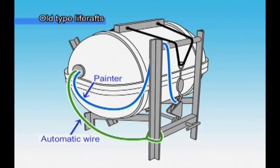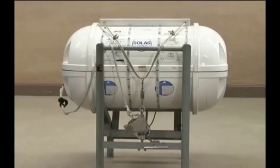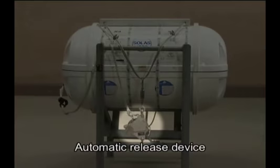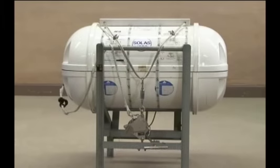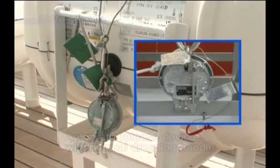Some older types of life raft have a separate automatic wire or wires and painters and do not have a weak link. Manual dropping of a life raft is possible by pulling the release handle built into the cradle. The automatic release device has an automatic operating mechanism that is triggered by water pressure; it cannot be operated manually. Some older types of life raft feature an automatic release device with a manual dropping handle.